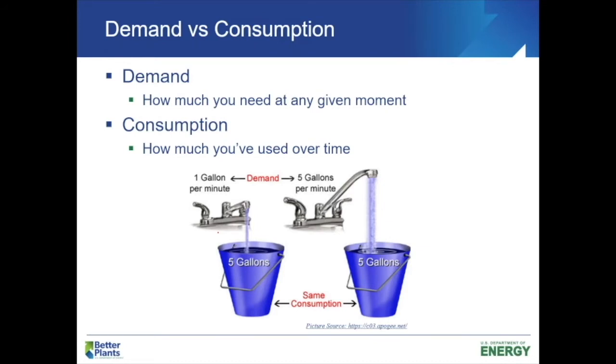And so to hopefully break it down and make it a little bit more simplistic, demand is simply how much you need at any given moment, whereas consumption is how much you use over time. We have a little graphic here that kind of illustrates this in terms of a water system, okay? So if you want to fill up a 5-gallon bucket, you can either do it really slow or you can do it really fast, okay? And that rate at which the water's coming out, that's your demand, okay?